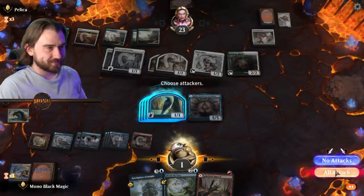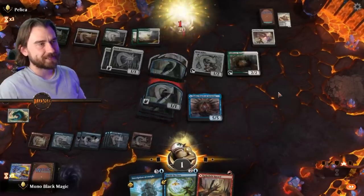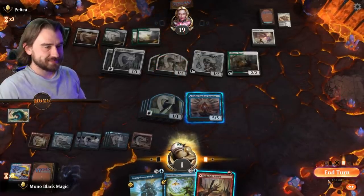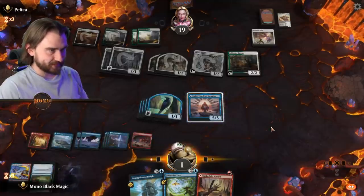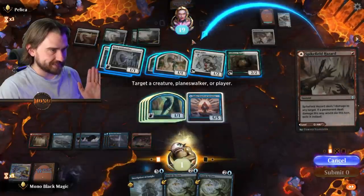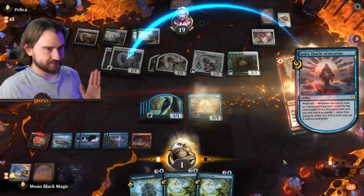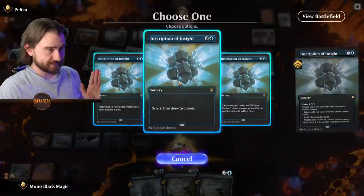Okay. I mean, we can smack him with these. I don't think he has vigilance. I don't think he has reach or anything. Smack in. No, we want to play this. So we're gonna end the turn. We're gonna play this for one mana. This is kind of ideal, actually. Kill you. Yes, very much this. For one mana.